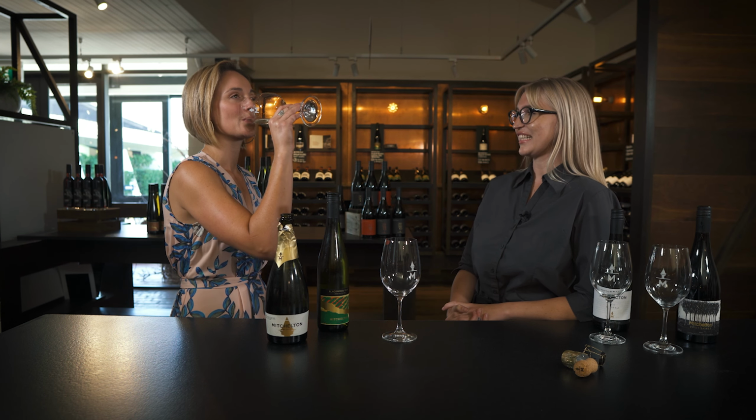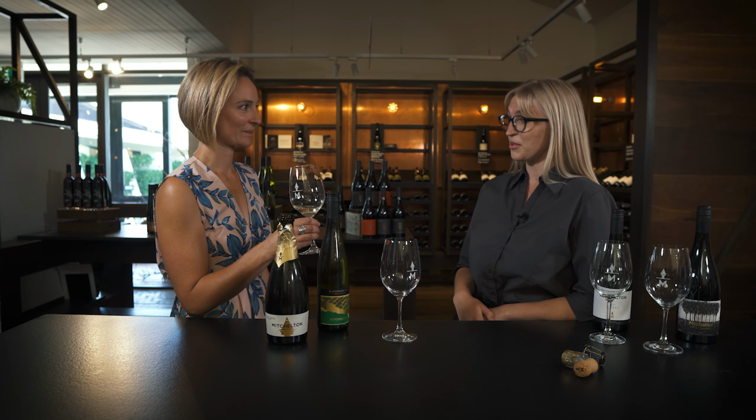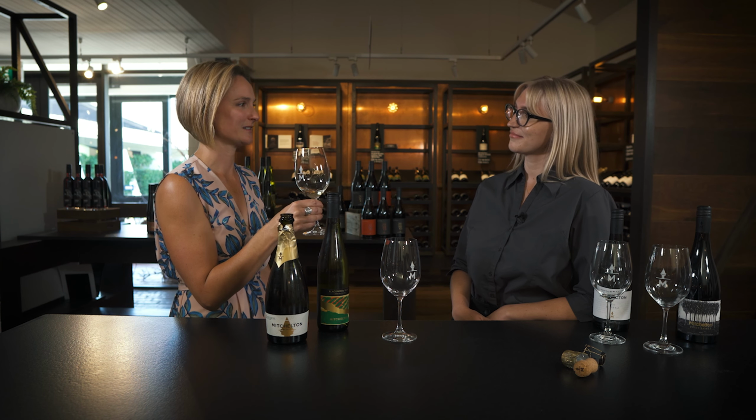So what you're tasting is a celebration. It dances on the palate and it's just beautiful, light and fresh. Dances on the palate, certainly does. Those bubbles are perfect. Not too bubbly, because I myself am not a bubbles drinker, but I love this. Very nice. I can see why. Beautiful, right? And the colour is just stunning. It's beautiful, delicious. Too easy to drink.